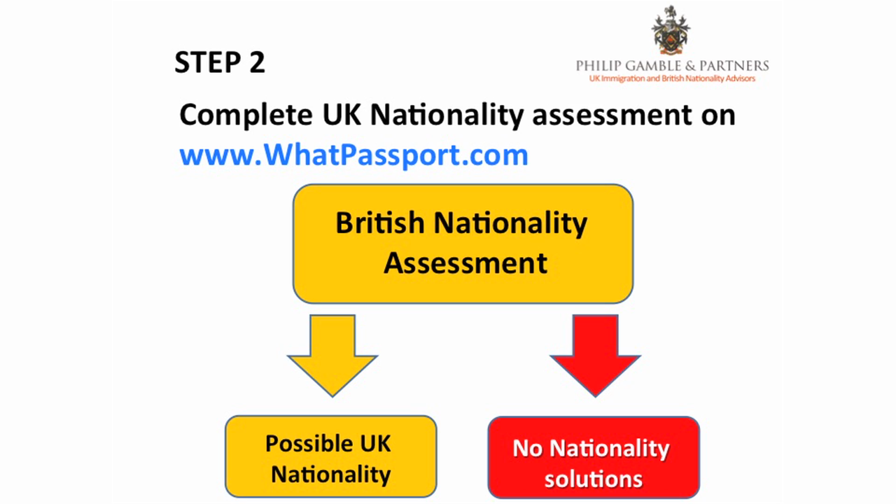And this is where you complete a free British nationality assessment on the website called whatpassport.com. It's a site that Philip has built, and it contains all the potential British nationality solutions for you and your family. There are two potential outcomes. First, it could indicate that you have no claim. Or second of all, it will list all the other ways in which you and your family could qualify.